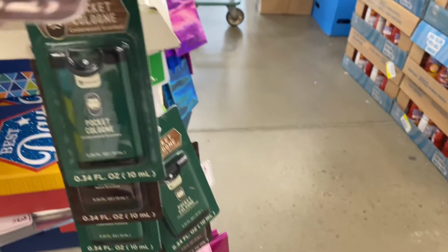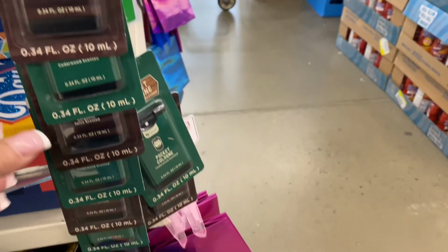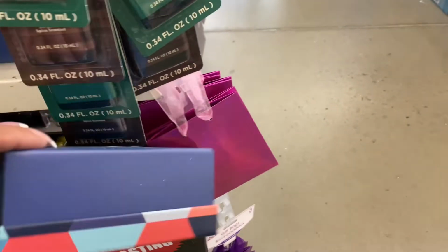So how many of you have seen this before? I don't think I ever noticed it. This is called pocket cologne. That's interesting.